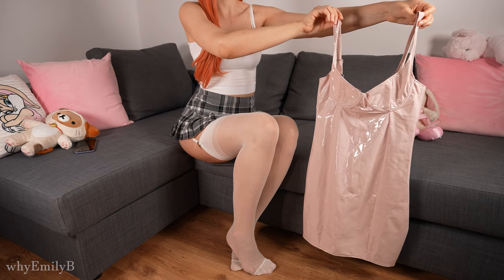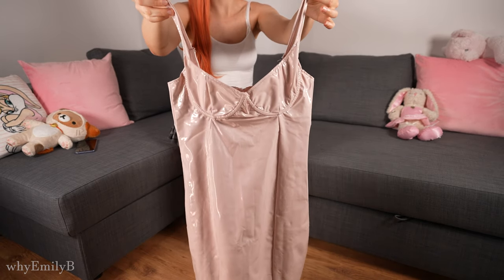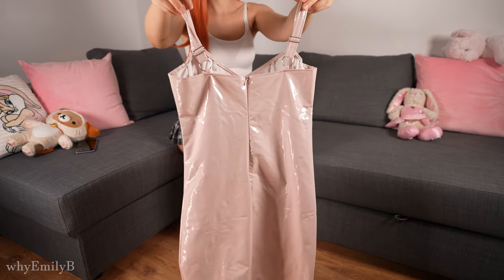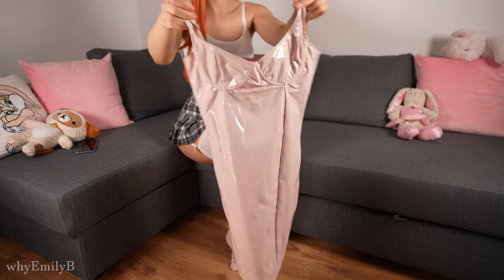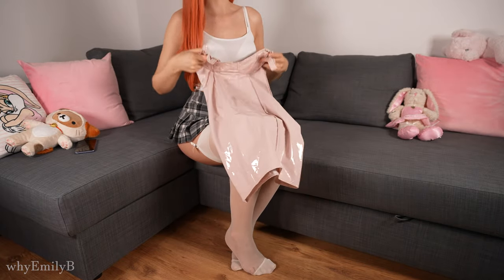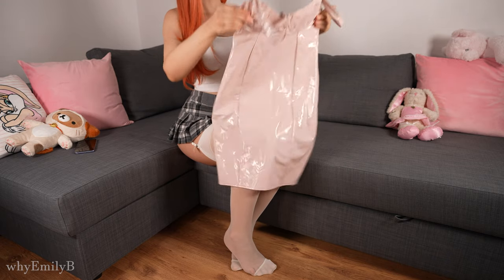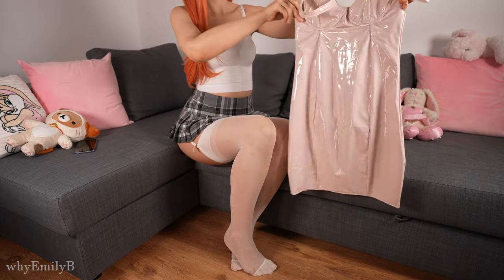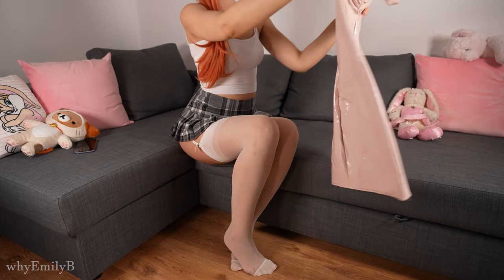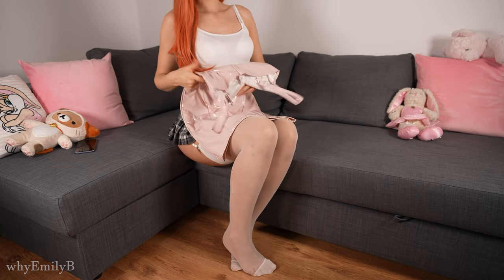This one is the first one, and the oldest one, if I can call it like that, because I bought it only 1 month ago, but I was already wearing it several times. It has a very cute baby pink color, but don't let it fool you, that's definitely not a cute dress. It looks extremely sexy when I'm wearing it, you will see it later. It has a very good length, which is covering my butt.